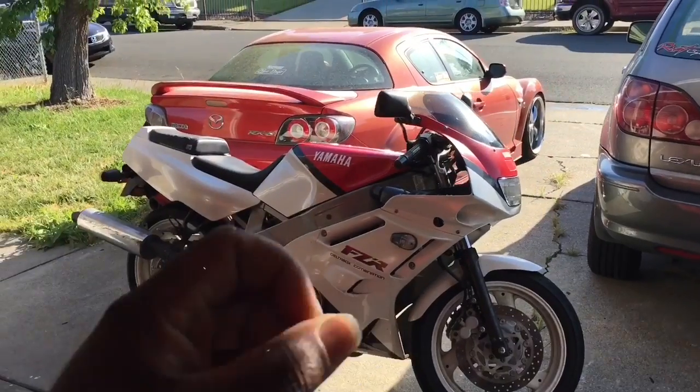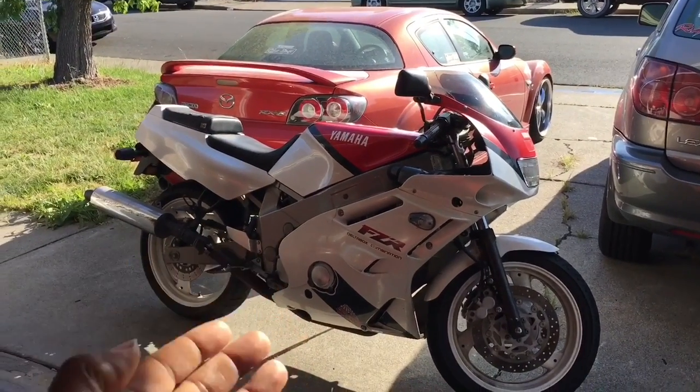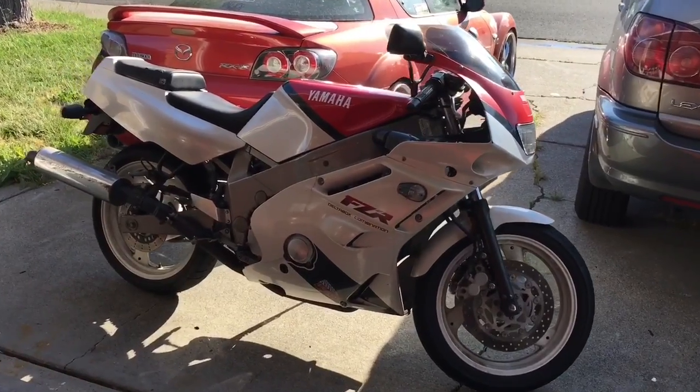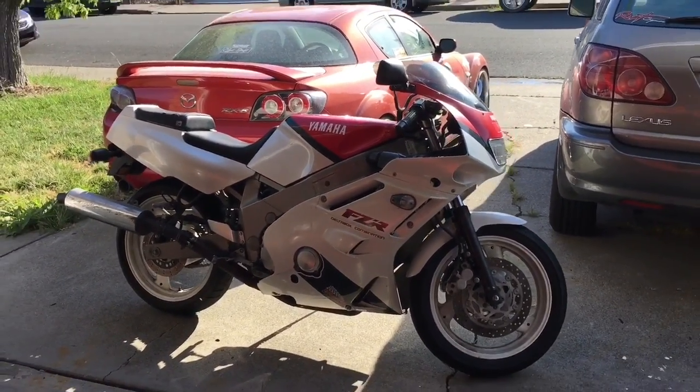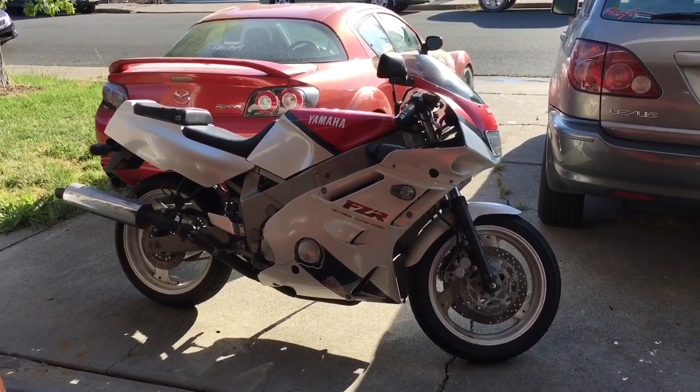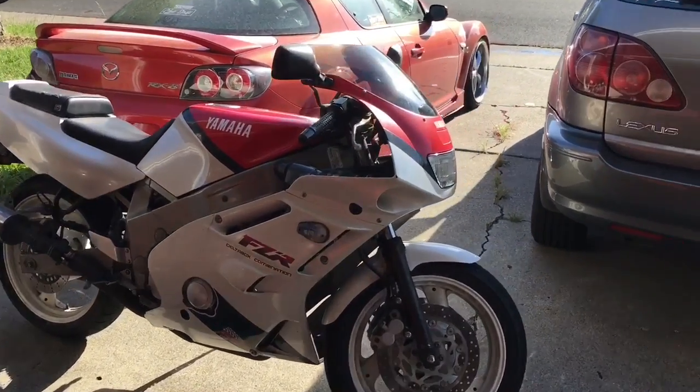It is clean aside from it being actually dusty and dirty because it's been sitting in the warehouse for a little while. We opened the video with me riding it, so you know that it rides really good and it is very mechanically sound. I am actually so much more impressed with this than I thought I would be.